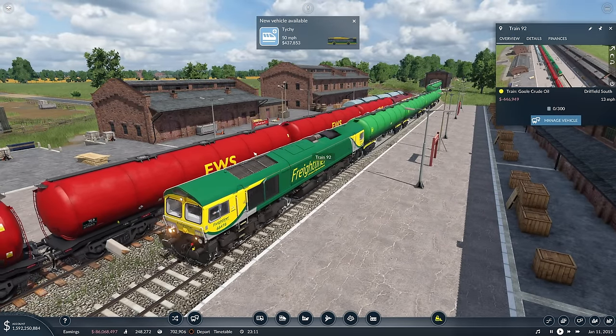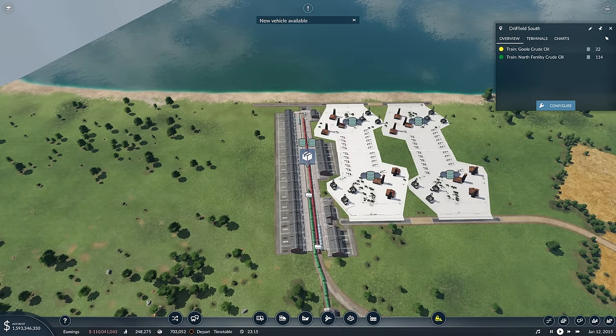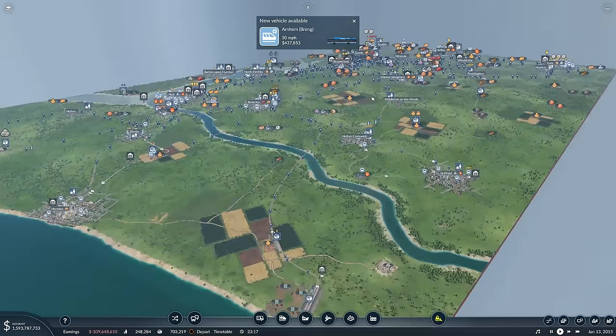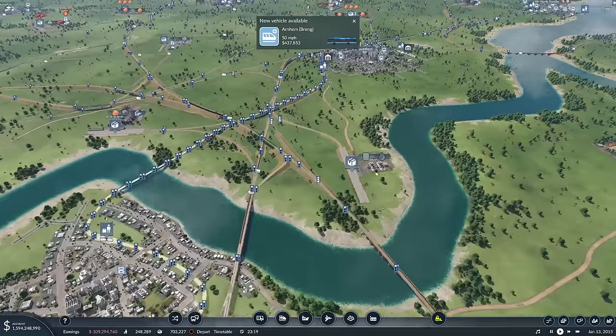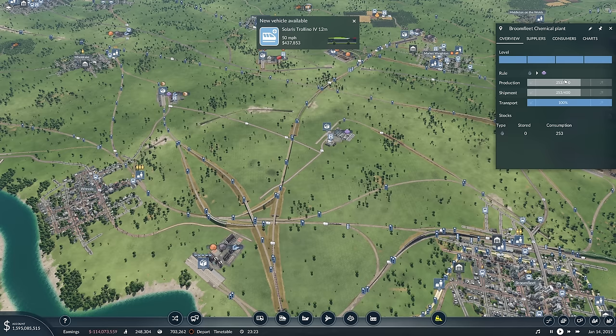But that's got 300 aboard. This is now going to, I mean, look at that, already producing loads. So if we do that, we need to actually take from here to somewhere. So this here is producing quite a lot, but it's not producing enough.